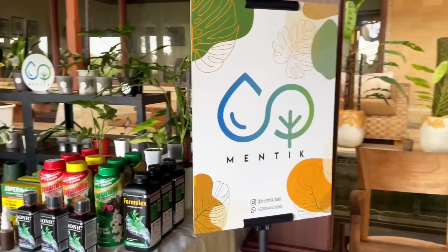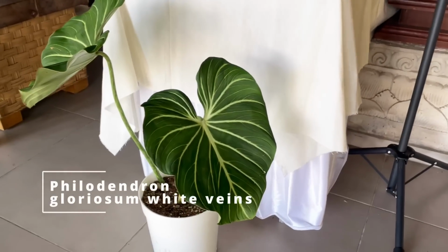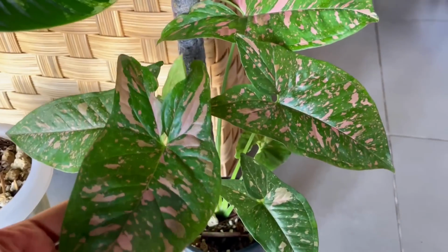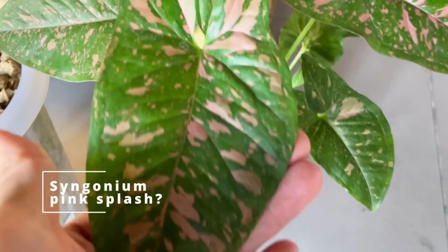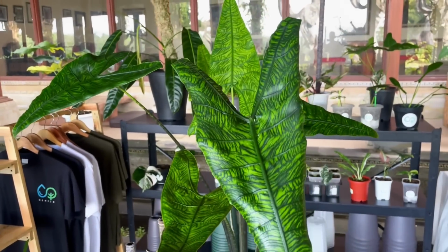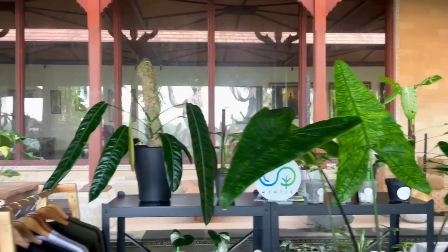This is Mantic Bali's booth. We did stop by his plant store in the last episode. Here's a gloriosum. I think this is the white veins. We did show some of this. This is a beautiful syngonium actually. I don't know which one this is, but it's quite nice. Look at the spots here. The Chia Penzi, variegated. So Mantic Bali is really, really famous here for their rare plants. Check out the previous episode on the channel if you want to see what they look like.